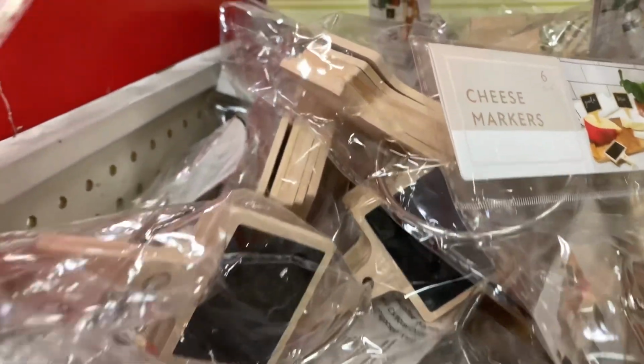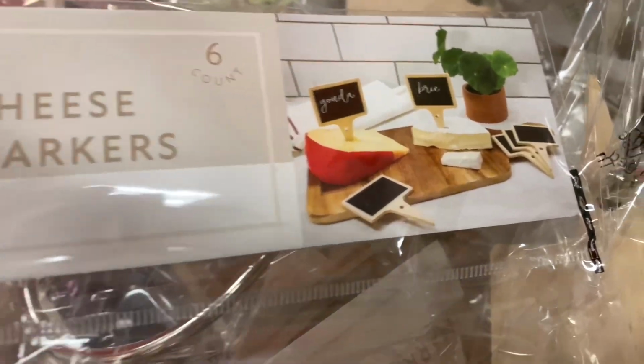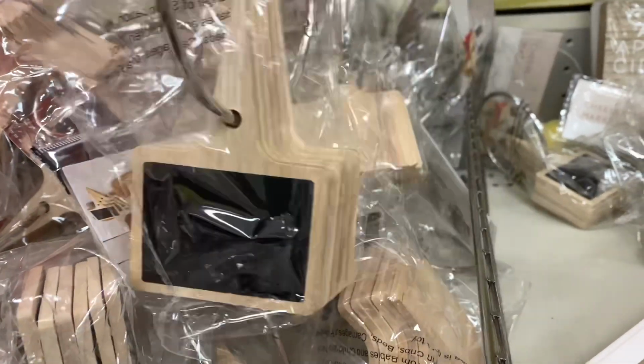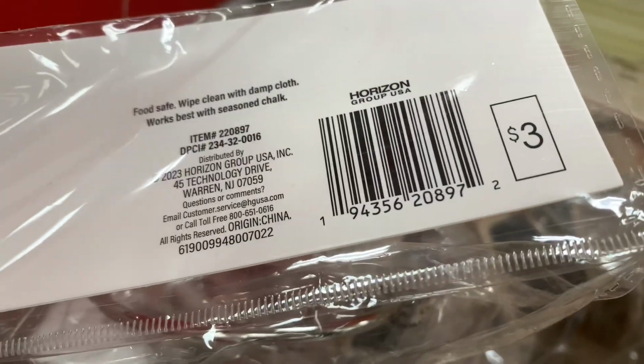Then I noticed these, and these are cheese markers. So, you know how we were looking at the charcuterie board? Well, now here are cheese markers, and you can see it comes in this metal ring, so it's held together so you don't lose them. And then the back side is plain, in case you were wondering. Only the front side has that chalkboard look. And these are $3.